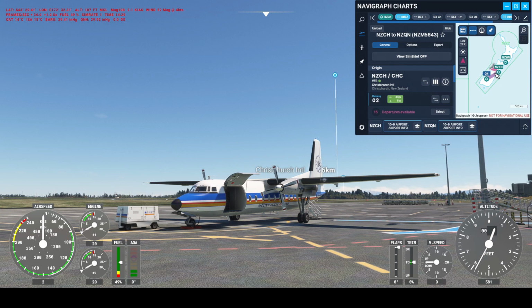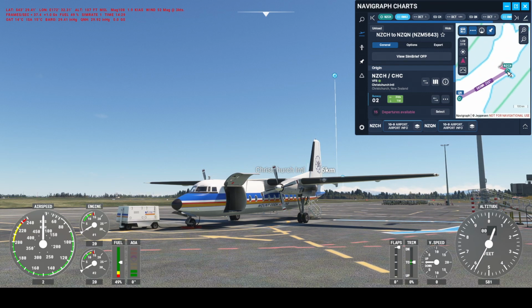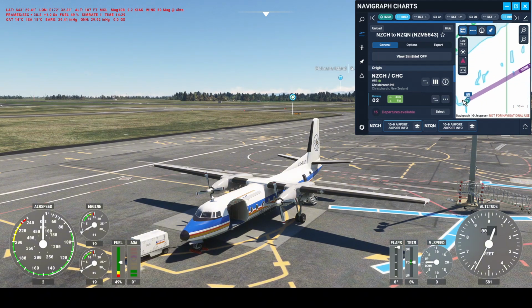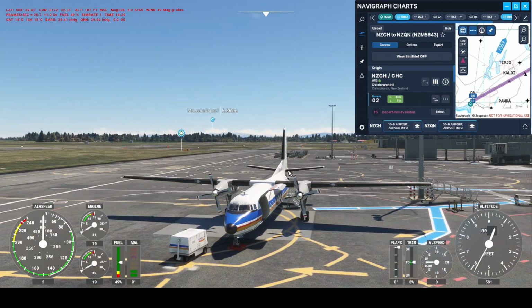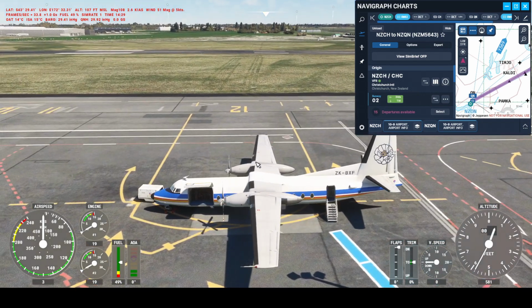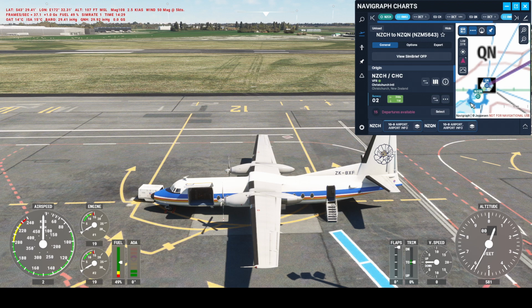Going to do what was part of the Golden Triangle route, which is we started in Rotorua, my old hometown, then we did a direct flight to Christchurch, and now we're going to carry on to Queenstown. Looks like a stunning day, but we'll still do some VOR flying, and we're going to be landing on runway.